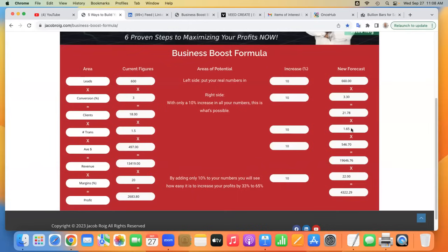If you increase your transactions to just encourage 0.15 more people to join the next group or the VIP package or whatever comes out of this, and you increase your price, which your coach has been encouraging you to anyway, from $497 to $546, you'd go from 13,419 to 19,000. That's dramatic. That's a 43% plus increase in revenue, just with this little bit of a tweak.